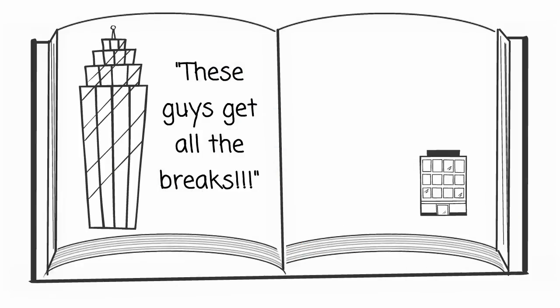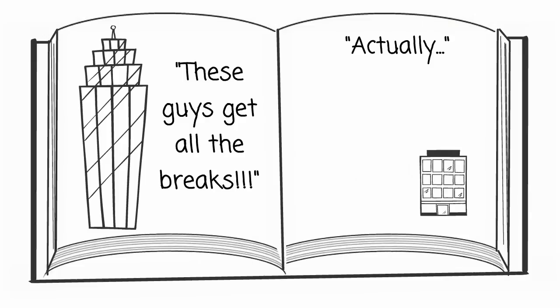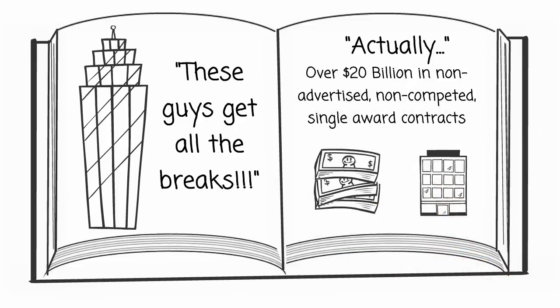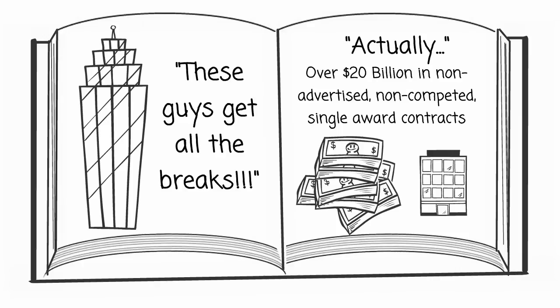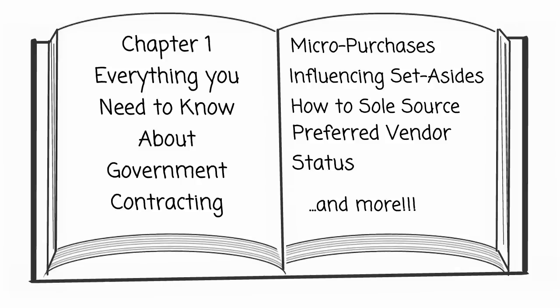Now at this point, many people make the assumption that these unpublished, non-competed contracts are all going to the really big contractors. But in reality, small businesses participated in 300,722 of these types of transactions for $20,691,653,738. What does that mean? It means your understanding of the rules of the game, not your size, determines your ability to succeed. So we're going to teach you those rules right now.